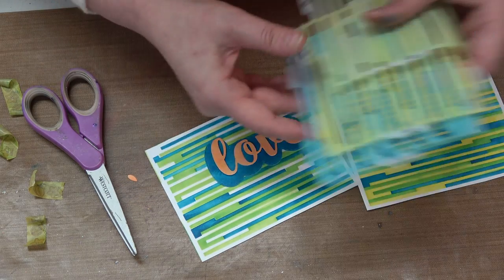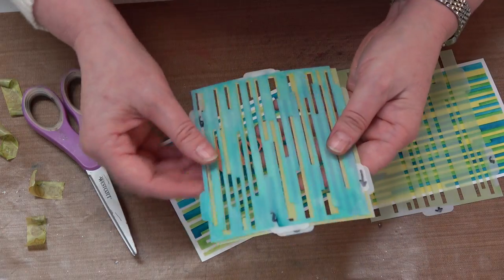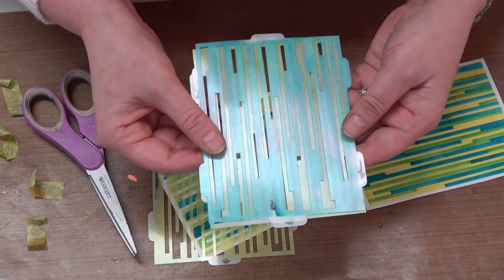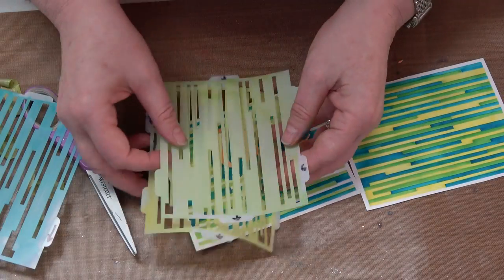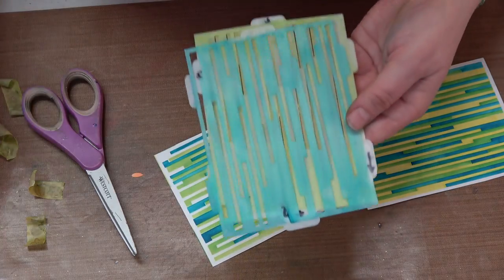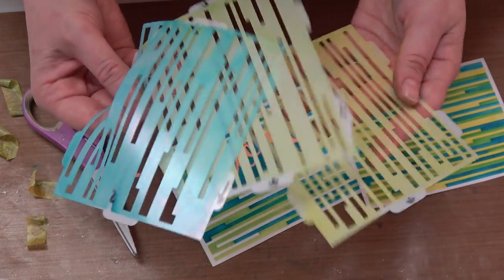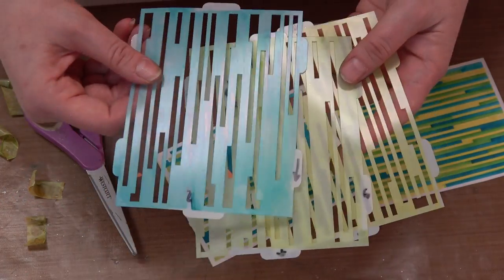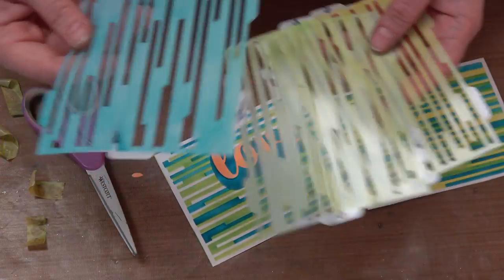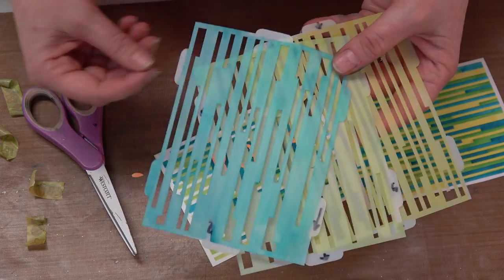You can do the one and the two together to make a background. You can do the two and the three together to make a background. You can do the one and the three together to make a background, or you can layer them all. You have options. There are three individual stencils that can be used either on their own or in conjunction with each other, all depending upon what you want it to look like. So you've got 3, 4, 5, 6, 7 different options for $9.99.